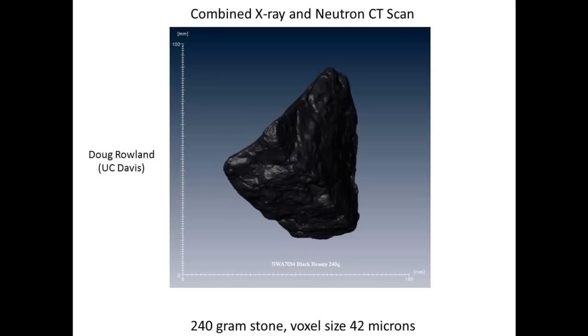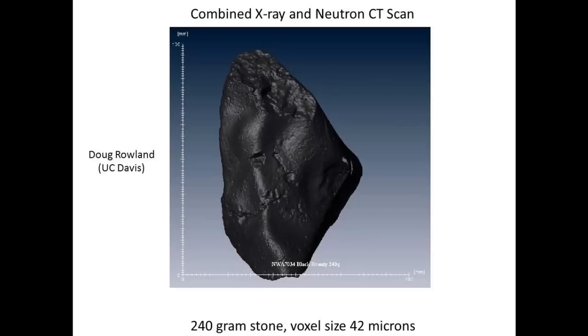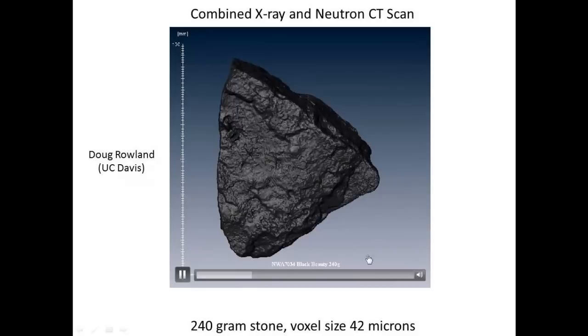So the first picture, what we're seeing right now is just the volume of the sample. This is a 240-gram stone. This requires a huge amount of instrument time, by the way, to do a big stone like this. And the voxel size is fairly coarse. It's 42 microns. So think of that as a pixel, I guess, except that it's a volume. And so this is just giving us the shape of the meteorite.